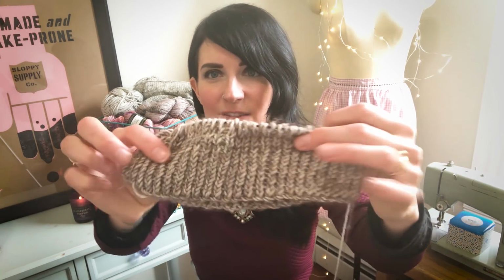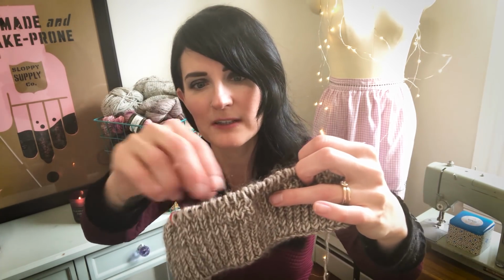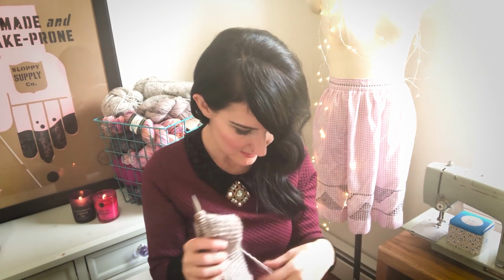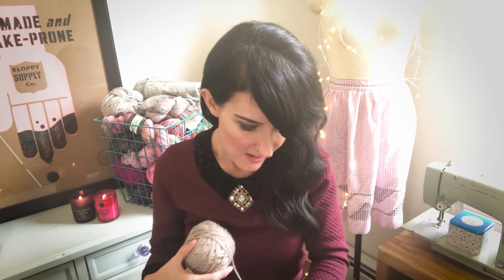And yeah, so I'll just show it one more time. It's nothing to write home about yet, but I think it's a nice pattern. And guys, I totally lost the tags for both of these yarns. I showed them on the last podcast, so I think I'll just look back and put the information here. But I can't find the tags anywhere.